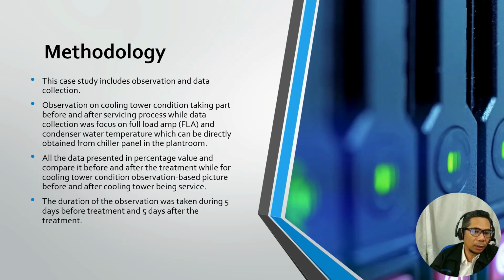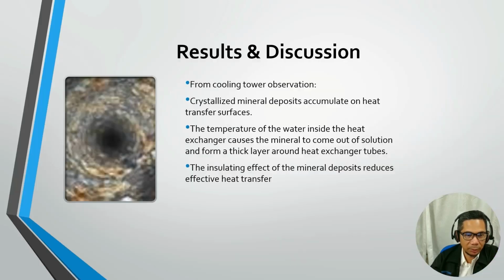The case study includes observation and data collection. Observation on cooling tower condition was taken before and after the servicing process, while data collection was focused on full load amp and condenser water temperature, which can be directly obtained from the chiller panel in the plant room. All the data are presented in percentage value and compared before and after the treatment, while for cooling tower condition observation, pictures were taken before and after the cooling tower was serviced. The observation was taken during 5 days before treatment and 5 days after treatment.